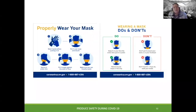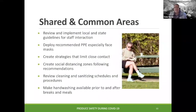The other thing we talked about in this section was shared laundries. Making sure that you have adequate hamper facilities to be able to dispose of anything that you're going to clean. Some folks don't do that in-house anymore because of making sure that they have that deep clean of the clothing. Again, we know it's not a primary contact transmission site, but it is something to look at in terms of overall sanitation. Next slide. So you look at your shared and common areas.